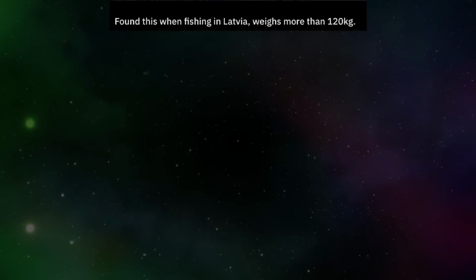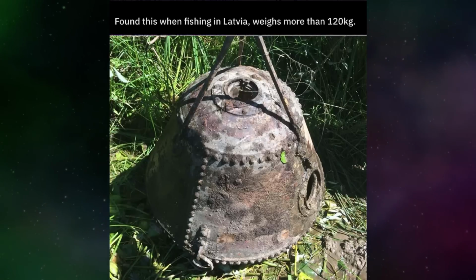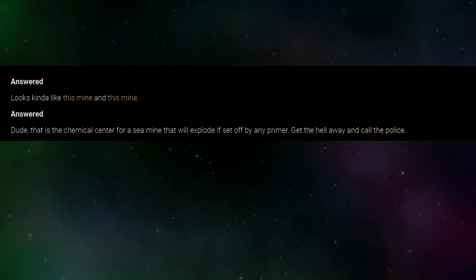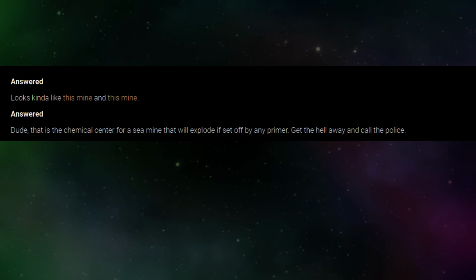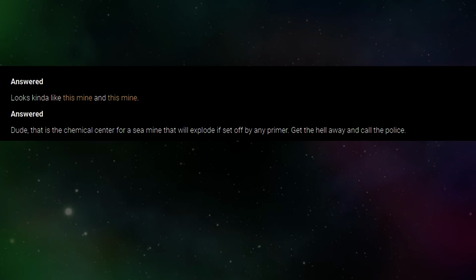Found this when fishing in Latvia. Weighs more than 120 kilograms. Looks kinda like this mine and this mine. Dude, that is the chemical center for a sea mine that will explode if set off by any primer. Get the hell away and call the police.